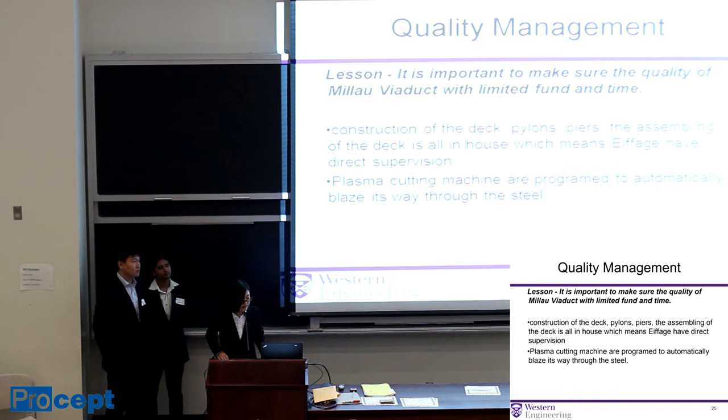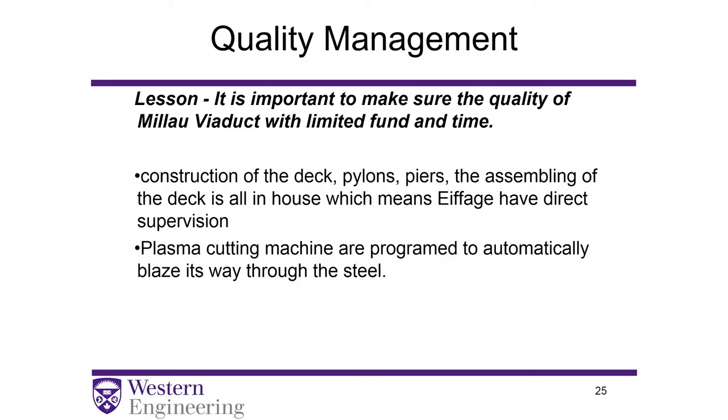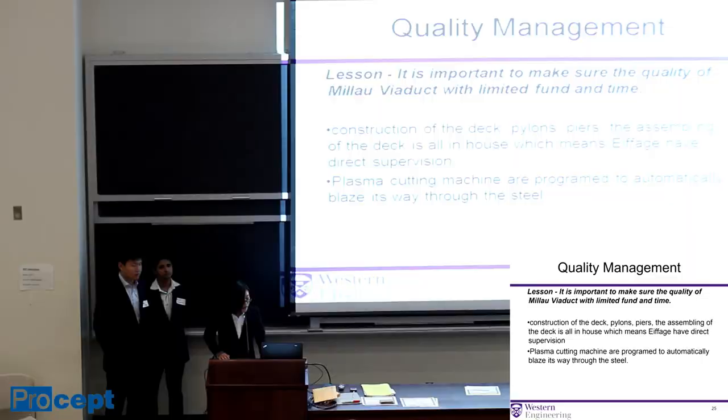And the other strategy used to meet the punishing time schedule is that two welding robots are used to cut the steel. The plasma cutting machines are programmed to automatically blaze their way through the steel. This could dramatically decrease the cutting time.